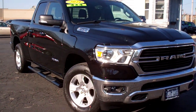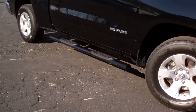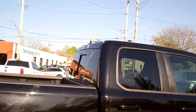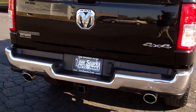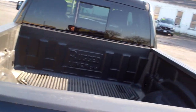Hey, check this out, 2021 Ram 1500. Nice alloys, you got step-ups to get in the truck, black in color, privacy glass around the back, power sliding rear window, nice chrome accents, Bighorn edition, tow package, bed liner inside there.